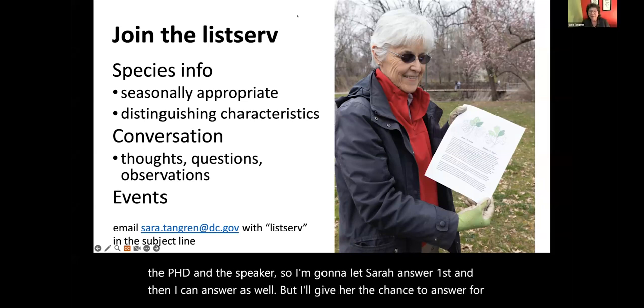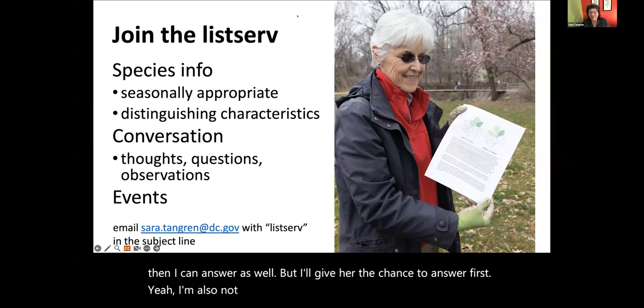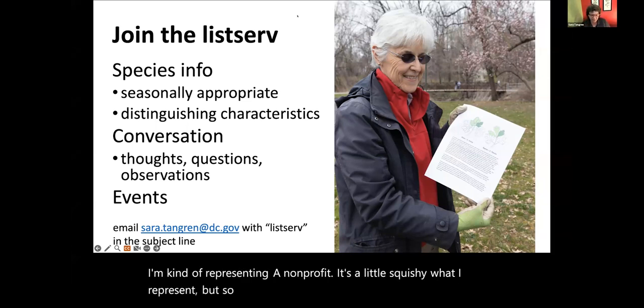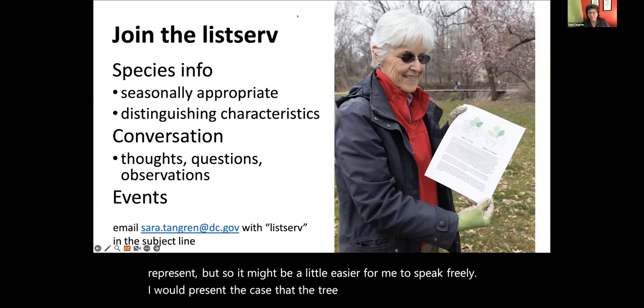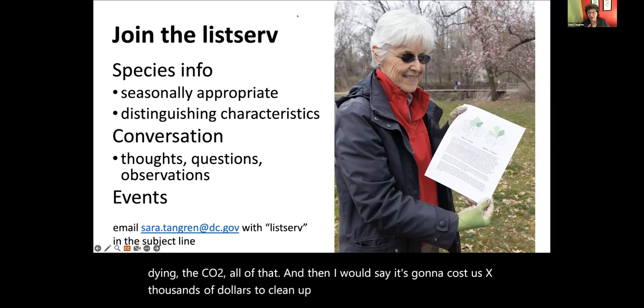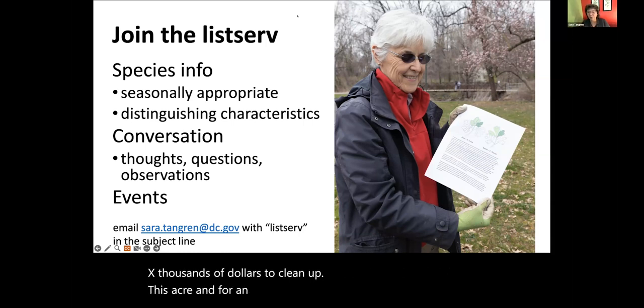Yeah, I'm also not really representing a government agency. I'm kind of representing a nonprofit. It's a little squishy what I represent. But so it might be a little easier for me to speak freely. I would present the case that the trees are dying, the CO2, all of that. And then I would say, it's going to cost us X thousands of dollars to clean up this acre. And for an extra $10, we can prevent it from happening again. Because otherwise you just wind up where you started, right?